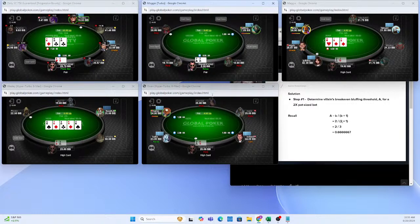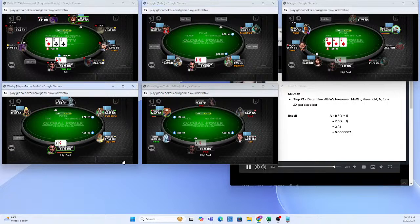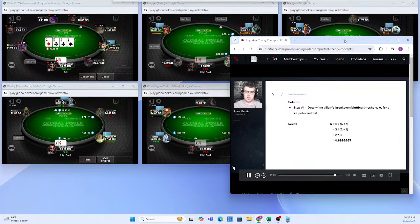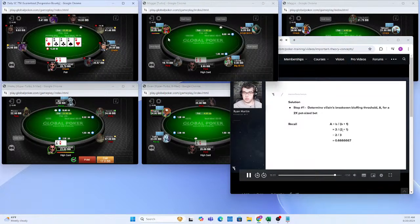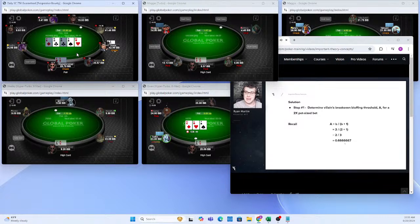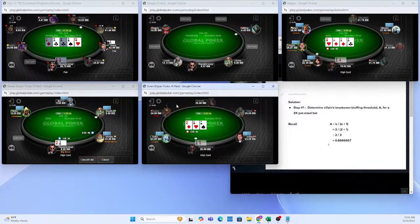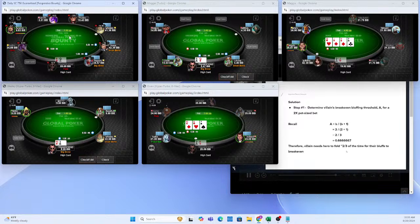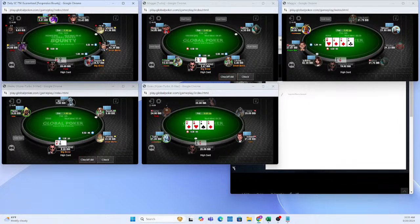In terms of quickly figuring this out, the way I view it in my head, if I'm facing a 2x pot size bet, I immediately view it as my opponent is risking 2 to win the pot, which is 1 plus their bet. So 3 total. So they're risking 2 to win 3, which means it needs to work 2 out of 3 times, or 67% of the time. So therefore, villain needs hero to fold 2/3 of the time for their bluffs to break even.